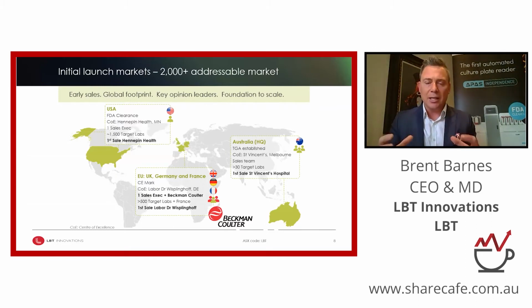I think the key here is that we have established this footprint, and that takes time. We have our key opinion leaders who have publications in the market demonstrating the utility of the instrument. And with partnering agreements such as the one with Beckman Coulter, we now have a scale that it really is impossible for us to replicate. They've been in these labs for over 40 years. Everyone's heard of Beckman Coulter, but obviously the brand awareness around us and our technology isn't there. So that will really help us scale.